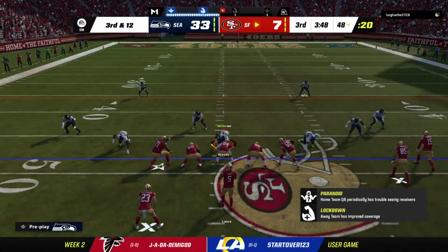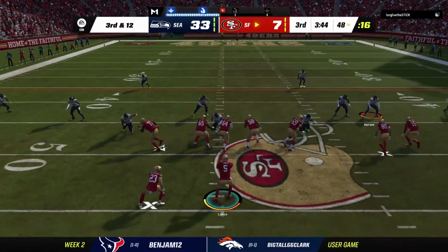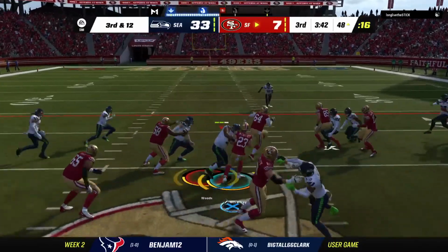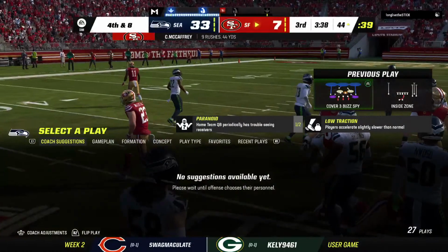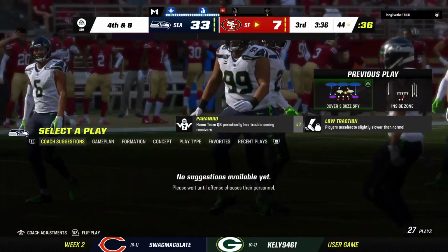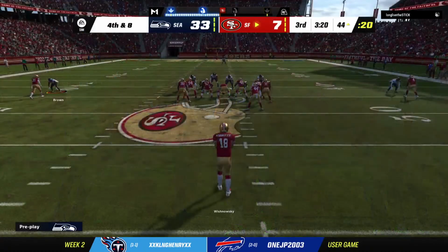We'll see what they have drawn up here. A little bit behind the line. 12 yards needed to gain a first down. 3rd down. Here's McCaffrey. And he gets this only to the 44-yard line. Not near enough to keep the drive alive. 4 yards on the pickup there, but it's going to take him to 4th down.